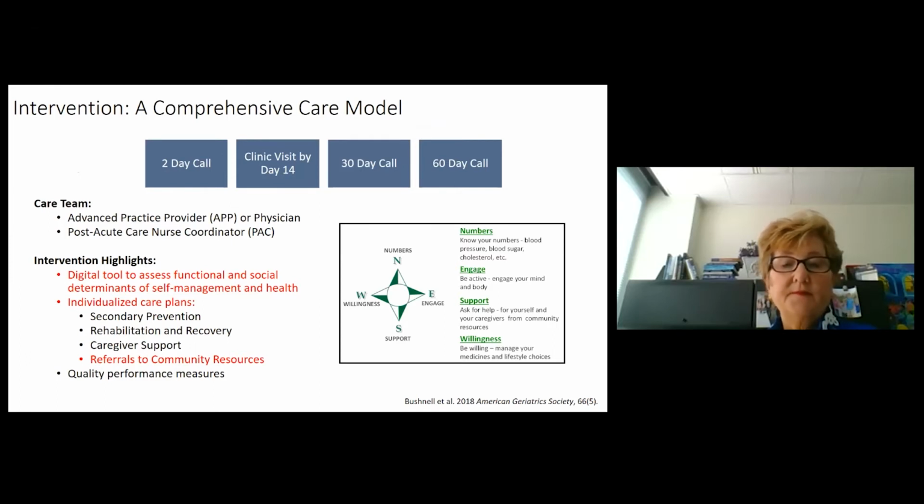What was different about this model versus TRACS is we used a digital tool to assess functional and social determinants of health, immediately generated a care plan, individualized those care plans for secondary prevention, rehabilitation recovery, caregiver support, and most importantly, we linked them to available community resources to help support their recovery and secondary prevention in the community. And it's really important to note that we learned from our stakeholder engagements that we needed everybody to sing from the same hymnal, as we say in the South, that the nurses, the doctors, the caregivers, the social workers, everyone really spoke the same language.